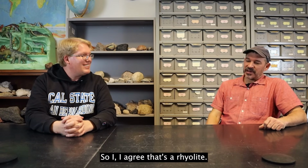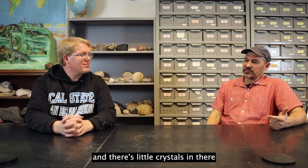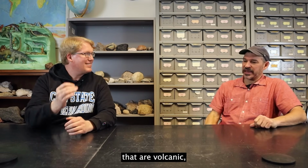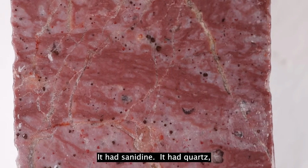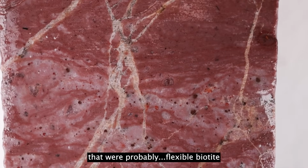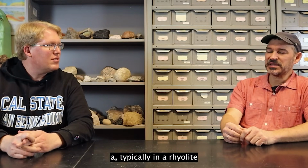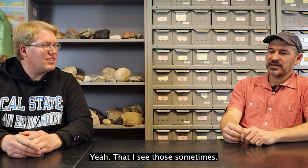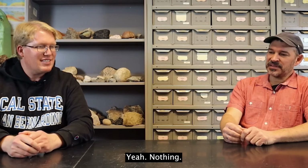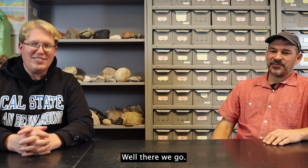And yeah, so I agree. That's a rhyolite. Mostly the flow banding, and there's little crystals in there that are volcanic that had sanidine and quartz, and little black things that were probably biotite, maybe. Probably biotite. That's what you get typically in a rhyolite, right? Yeah, I see those sometimes. No other good explanation for it. That's the most obvious one. So. All right, well, there we go.